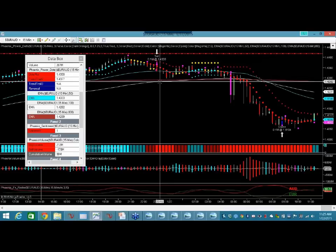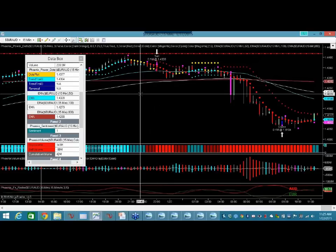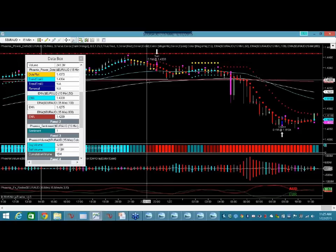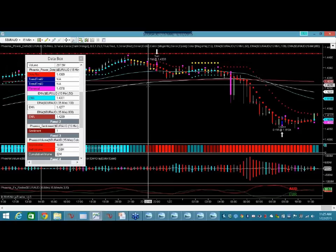Did the moving averages change my decision or help me decide in going short? No, they were useless. Why? Because moving averages are dependent on price action, not volume. So if the candles don't move, then neither do the moving averages. That is what's so fascinating.